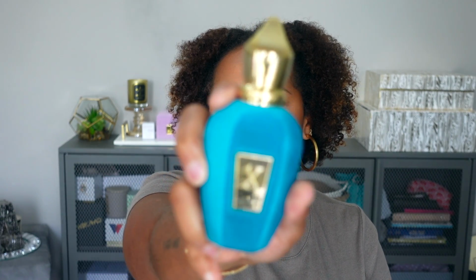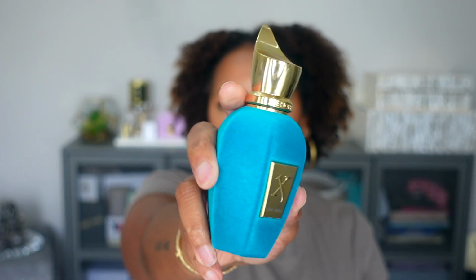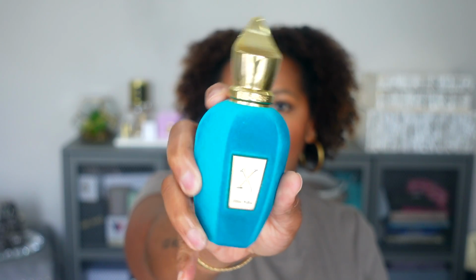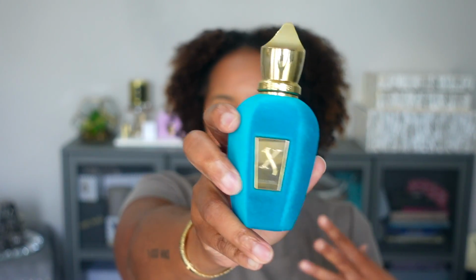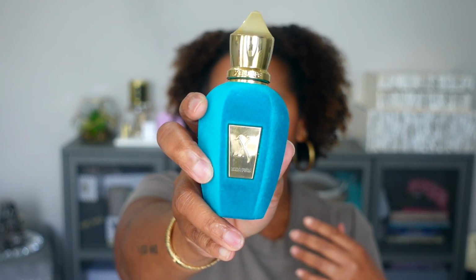So first up, packaging. Erba Pura, this is what it looks like. It's a typical Xerjoff bottle. This one does have the velvet. However, I have seen that it appears they're getting rid of the velvet and just going with the painted glass, I believe. So let me show you Erba Gold up close.